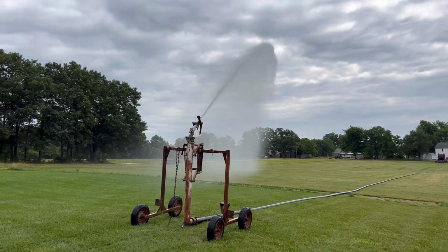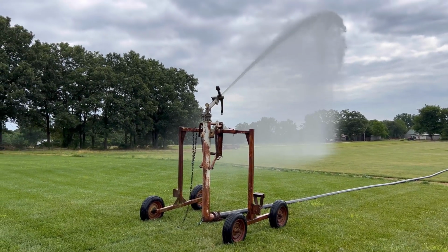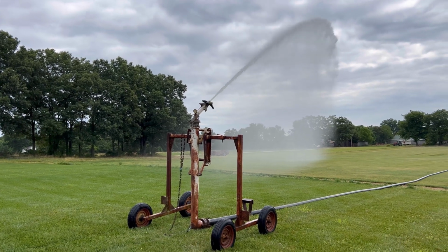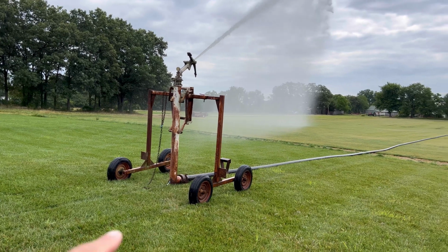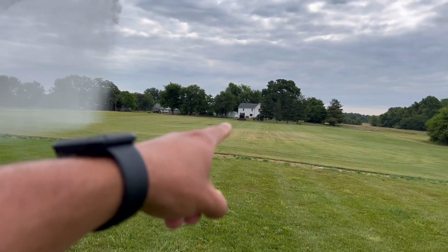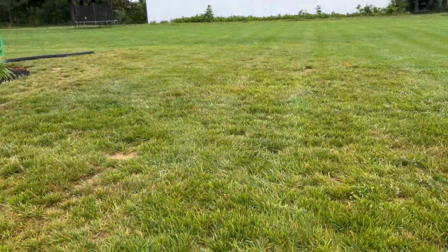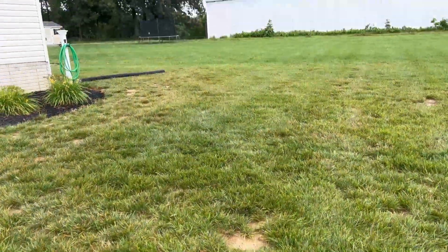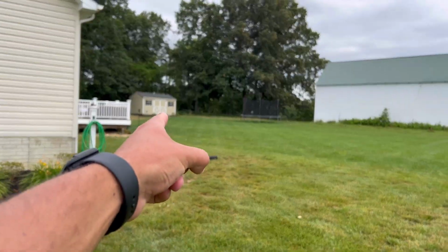So I step outside this morning and I noticed that this massive sprinkler is in the yard. It's basically a fire cannon mounted on a massive buggy that drags itself from here all the way back to that reel, and we'll head out there in a minute and check that out as well. But it started right about here, and when it was turned on, it was throwing water.